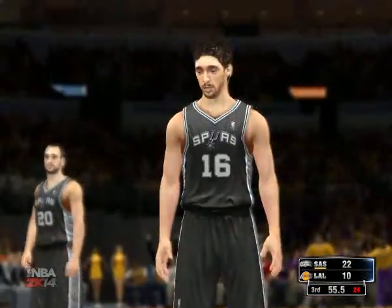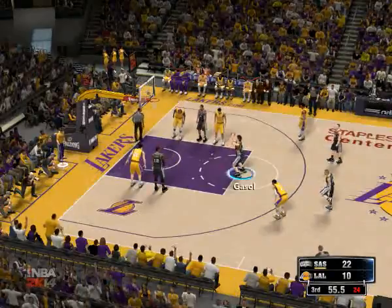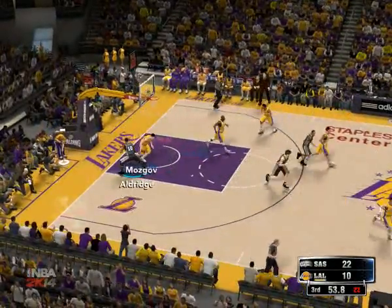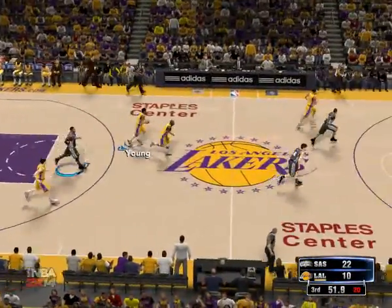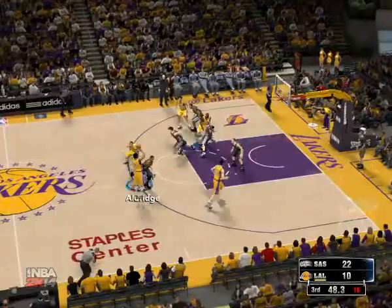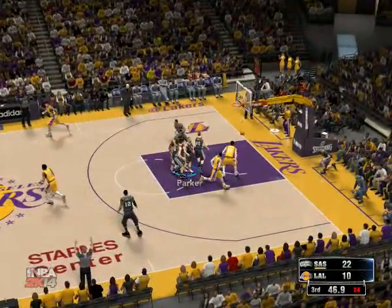Jordan, he's checked in for Russell. Well, the thing I noticed with him, what makes him so difficult to defend, is how good he is at running the pick and roll. He sets really good screens, his timing is right, and then the roll always seems to be in rhythm and in sync with his point guard.